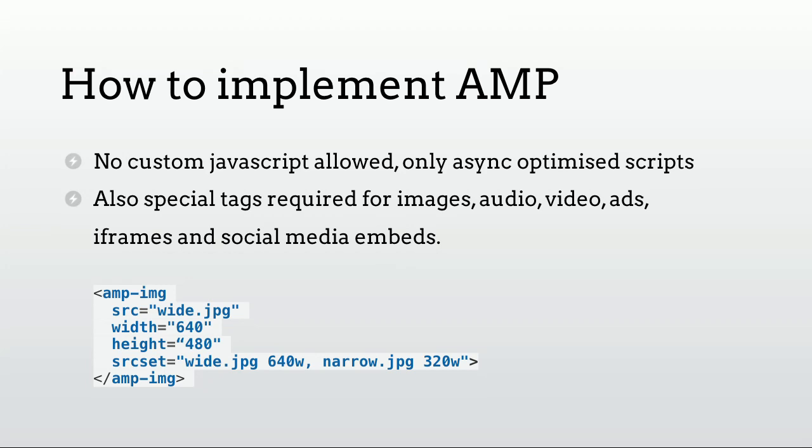And the thing with AMP images, it's required to have a width and a height on an image, which is basically a good principle anyway. We should do that always, since it enables the browser to allocate the space needed to display the image without having to wait before rendering the page or seeing the content jump when the image is finally loaded. So this is a good practice anyway to do, but for Google it's required. If you don't have the width or the height attributes, it won't display the image.